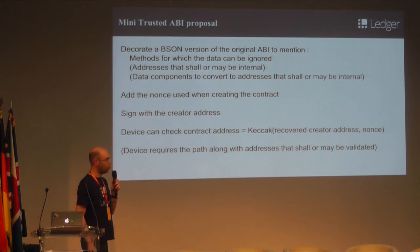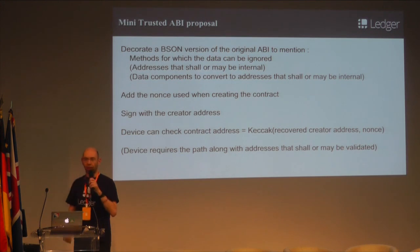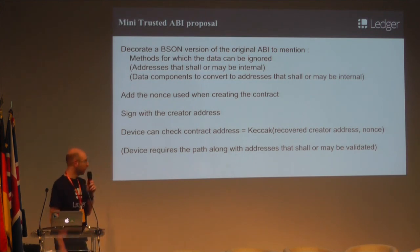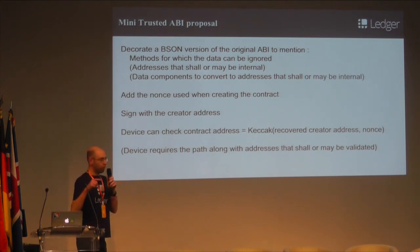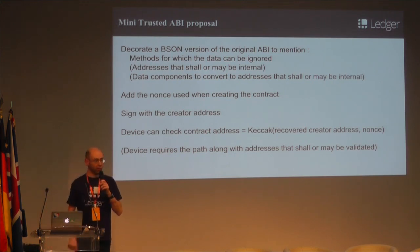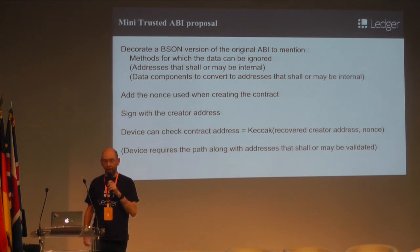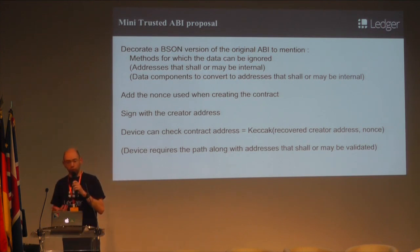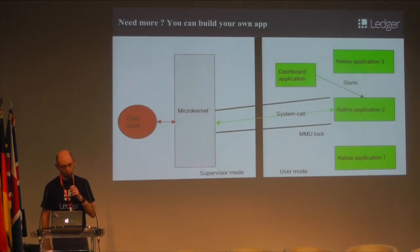I've started to think about a proposal to, at least, link the ABI back to the contract address and have the hardware wallet act on it. The idea would be to have a binary version of the ABI, provide the nonce that lets people verify the contract address, so that lets the hardware wallet verify the contract address, signed by the issuer, so that we can provide it to the hardware wallet and have kind of a decentralized and, at least, trustless, if you only trust the contract developer key, way to have the hardware wallet verify it. Just an example, so it's completely up for discussion.